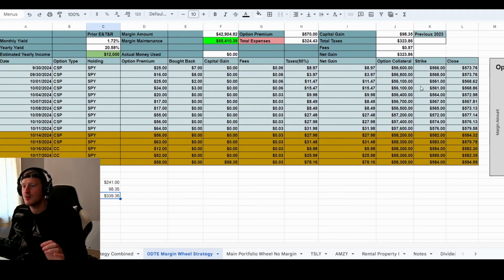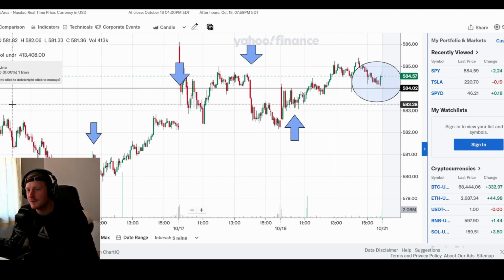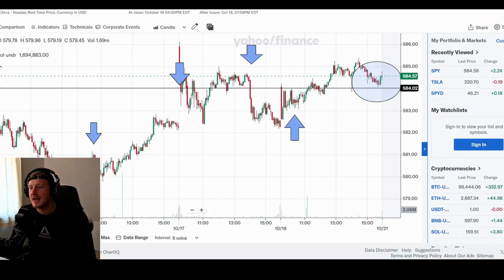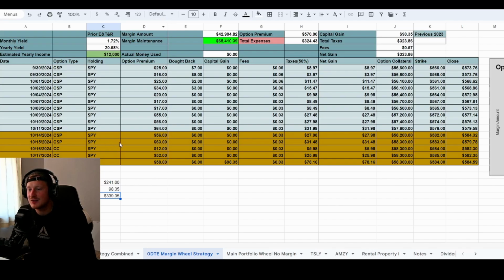So let's go over to the S&P 500 chart over here, and for whatever reason, they don't have the 14th here on the 5-day. My initial option play was that I made $56 in option premium, and I didn't get assigned. So for the most part, on day one I did not get assigned, but I believe on day two, I did get assigned. So I sold a cash secured put. I sold the 583 cash secured put. It dropped down to 579.